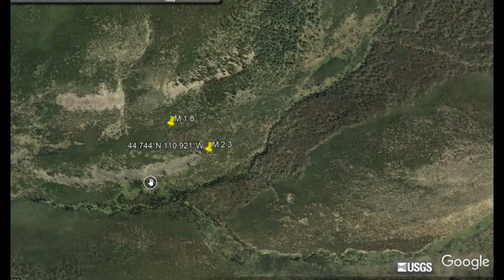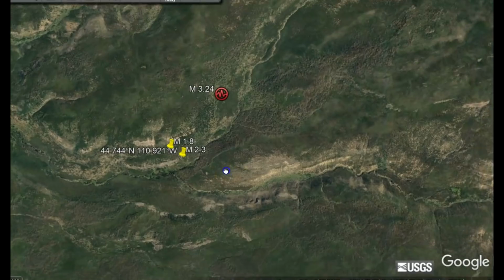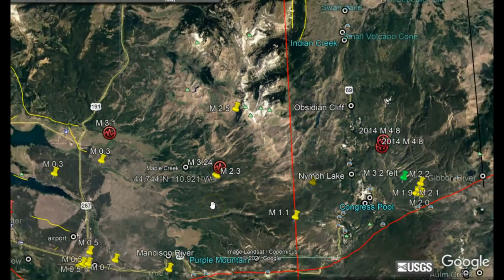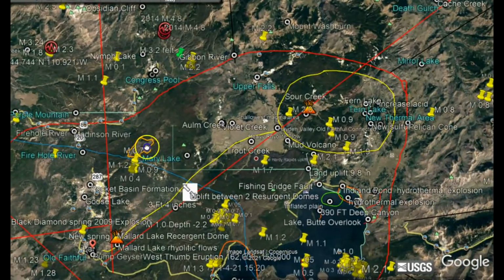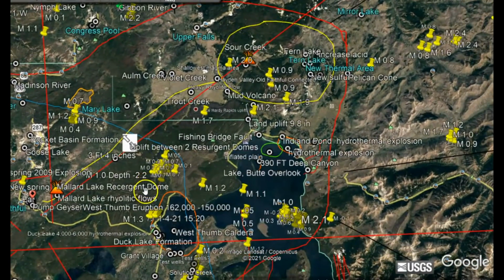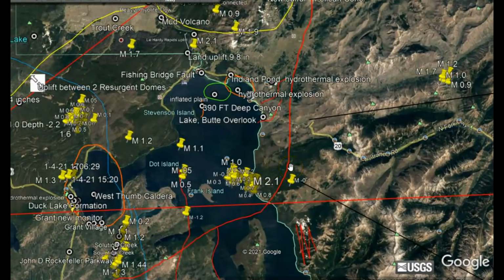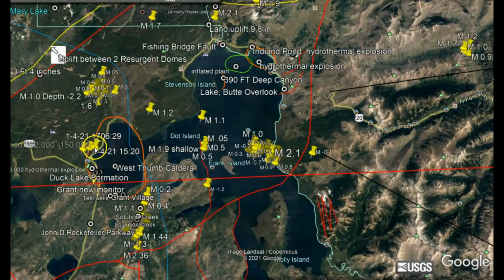So using Google Earth, here's a location of some of those earthquakes. I only put down a couple of them. Like I said, I took my shower and I got my laundry going just in case. If we lose power, I'm not going to have a bunch of clean clothes. I always have clean clothes, but who wants to have a bunch of stinky clothes sitting around for God knows how long? Using Google Earth, here's the location of West Thumb.